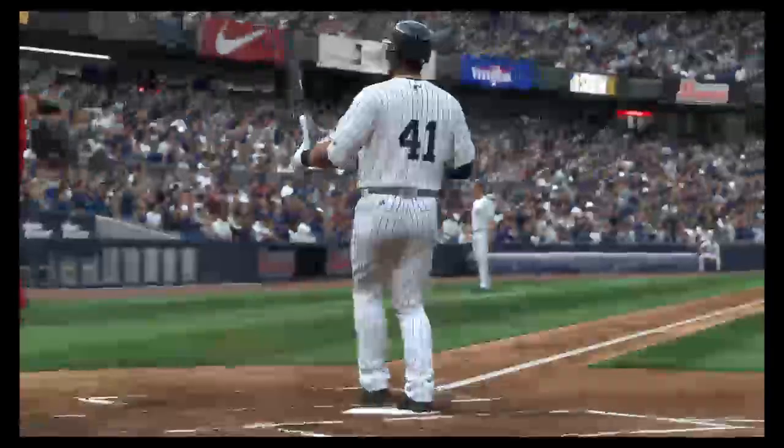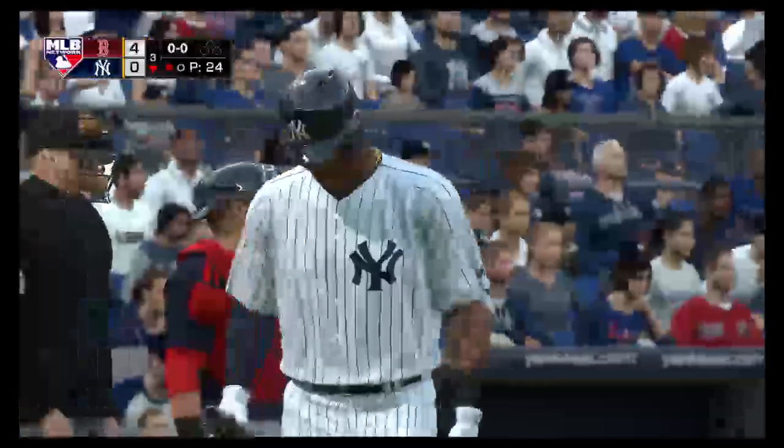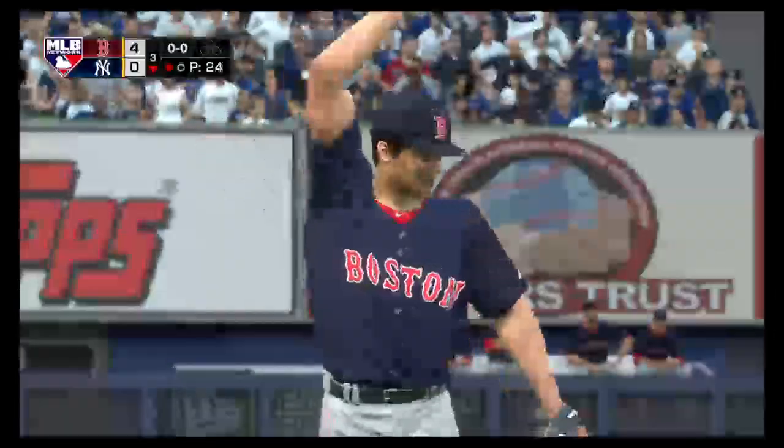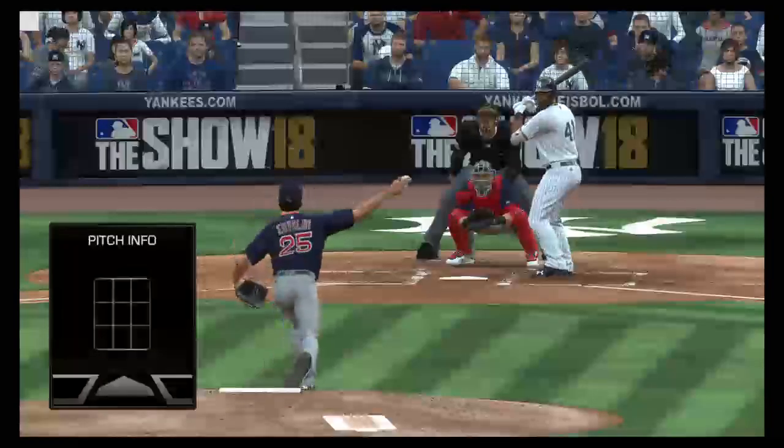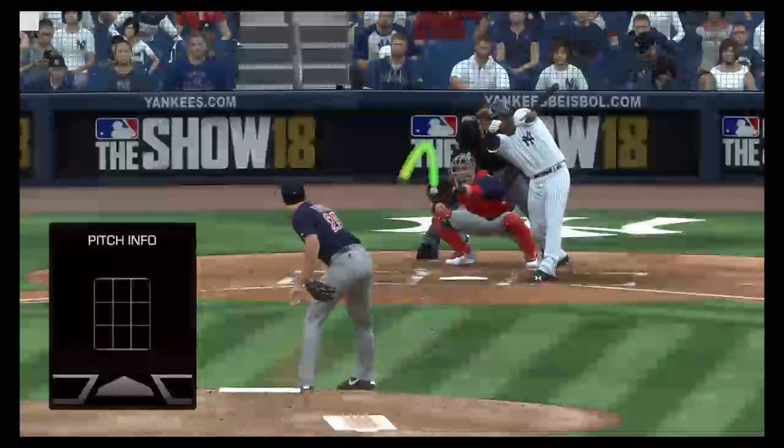And he struck him out. Good job of making him chase a pitch for the strikeout there. Yeah, Matt, that's the advantage of getting ahead in the count. You can really force hitters to expand their zone and protect. And when they're in that mode, getting them to go after a pitch they can't do much with becomes a lot easier.